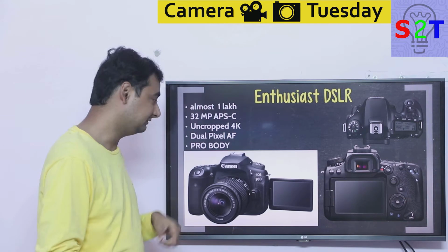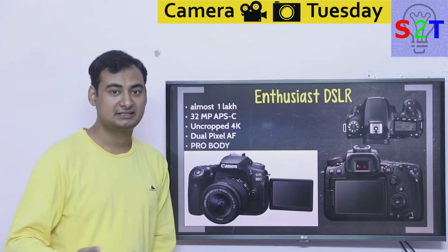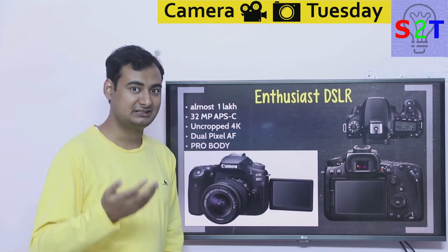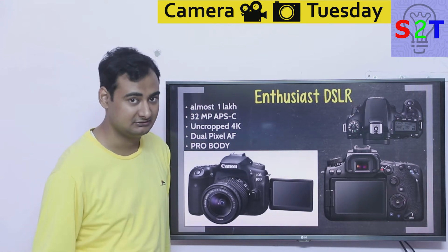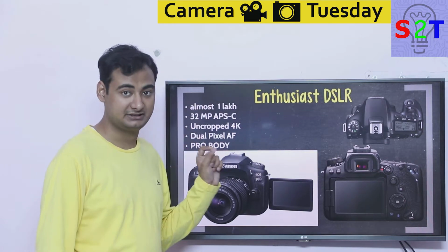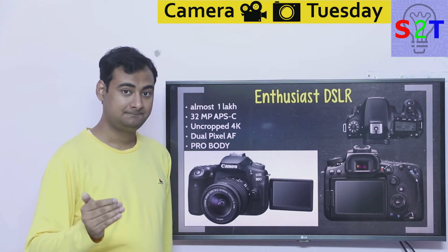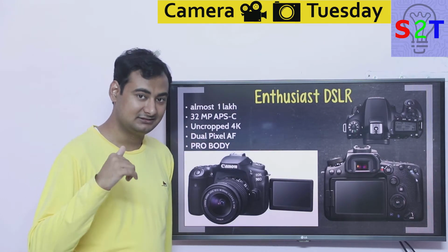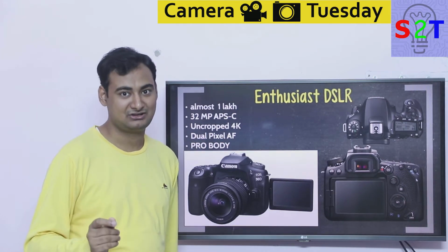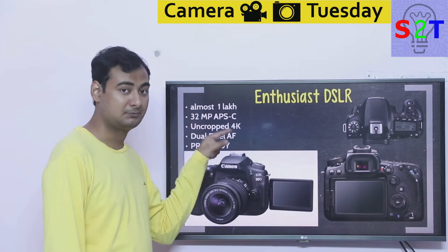So doing uncropped 4K is not an easy thing, but given the fact that almost every Tom, Dick and Harry is doing that, which includes APS-C systems from Fuji, Nikon and all that, this is a very critical thing, that this is the first time they are giving you basically uncropped 4K. To give you a context, Canon's full frame mirrorless also does not have uncropped 4K in many places. So that is a very big deal, this uncropped 4K.